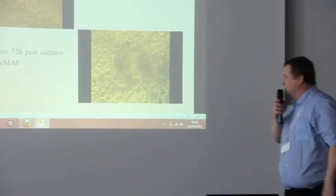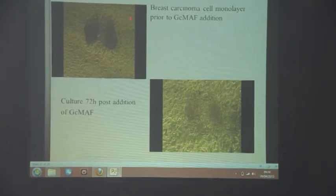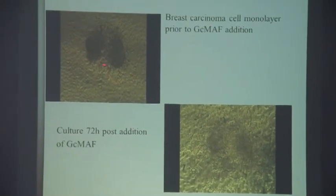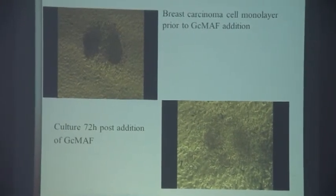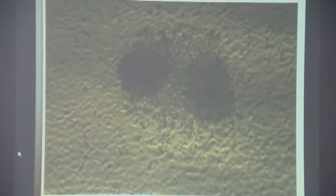Just to give you an idea, this we spoke about, this is breast carcinoma, MCF7s, and this is where we added GcMAF alone, and after 72 hours you can see that happen. So there's no macrophages in this at all. Is it a similar concentration? A similar concentration of activating macrophages, yeah.